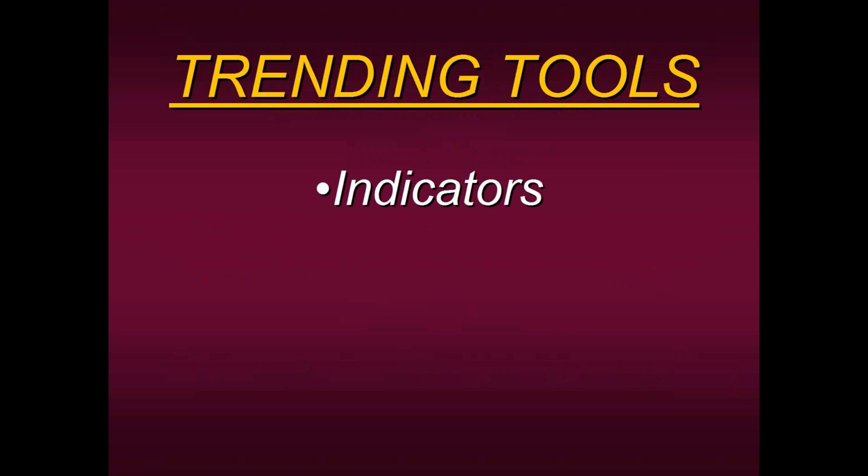First one, obviously, is indicators, and probably the easiest indicator would be a moving average, okay? A lot of people like to look at 20-period moving averages, so if that's rising or if it crosses, say, a smaller time frame moving average, that tells you you're in an uptrend, and vice versa, okay? So this is a fine tool to use to tell you if you're in sync with the trend or what the trend is.